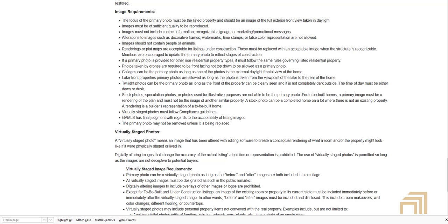Now, when it comes to the primary photo, you can actually use a drone photo as long as it's an up-close view of the home. Also keep in mind collage photos. This is going to be a pastiche of various other photos collected into one image, and it can be used as long as the front of the home is within that set. So if you are using a collage, you just need to make sure that you have the front of the home or the house frontage within that collage set.